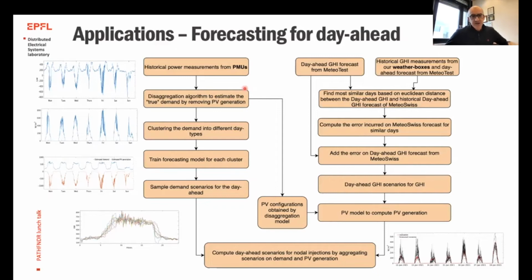The other process that we're feeding once we do the disaggregation is to have the notion of the PV configurations that we have in each building. And these PV configurations, provided the day ahead GHI forecast provided by MeteoTest or MeteoSwiss, which are the two services we are using, give us the opportunity of generating scenarios, because these forecasts are giving you not only the day ahead average GHI, but also the corresponding coverage intervals. So we can generate scenarios not only for the loads, but also for the PV.